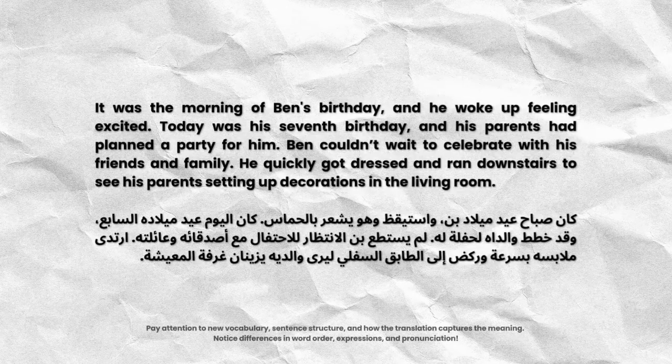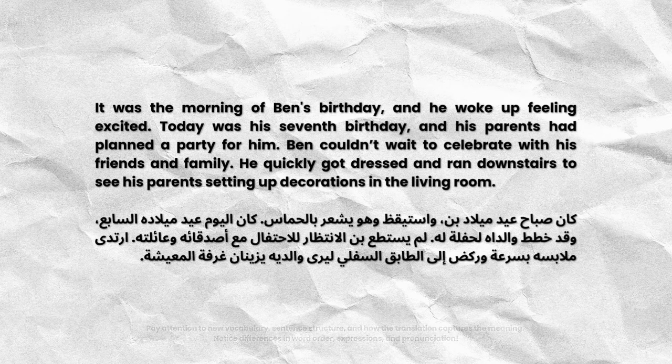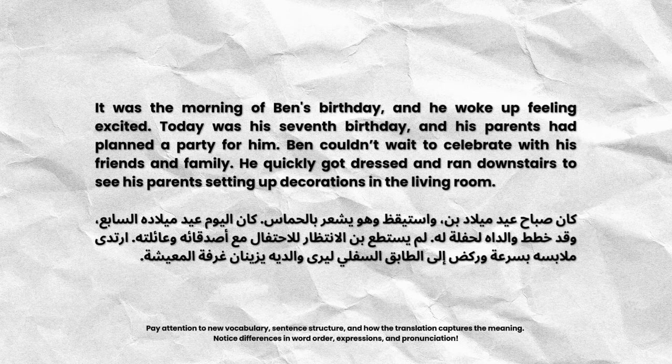My birthday party. It was the morning of Ben's birthday, and he woke up feeling excited. Today was his 7th birthday, and his parents had planned a party for him. Ben couldn't wait to celebrate with his friends and family. He quickly got dressed and ran downstairs to see his parents setting up decorations in the living room.